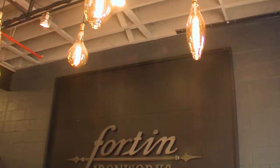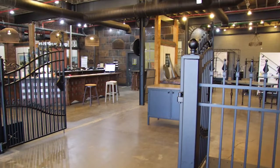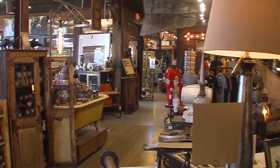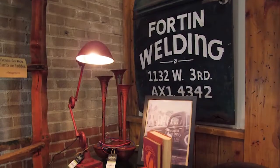My parents started the business over 72 years ago. Fortin Ironworks has been a local landmark for all those years. People have always known us for one thing or another, but never all the different things we do. My parents have always done a lot of the work in Victorian Village, German Village, Grandview, Arlington, but people really never knew where it came from.